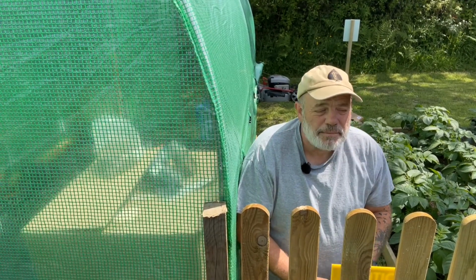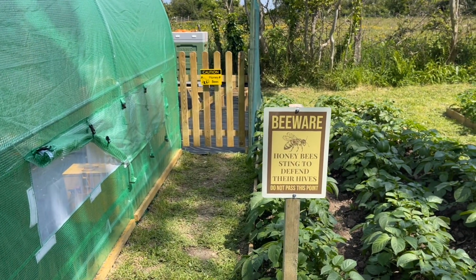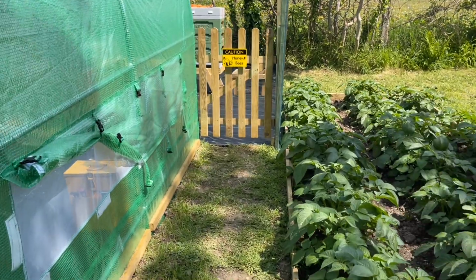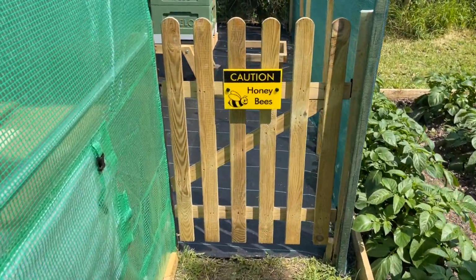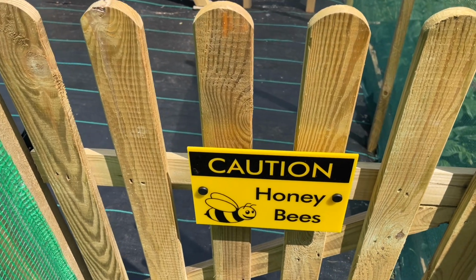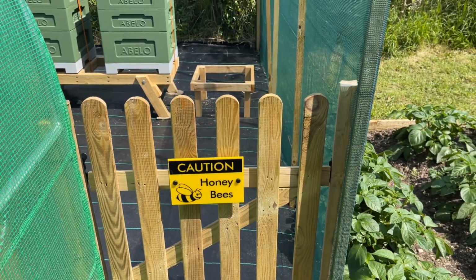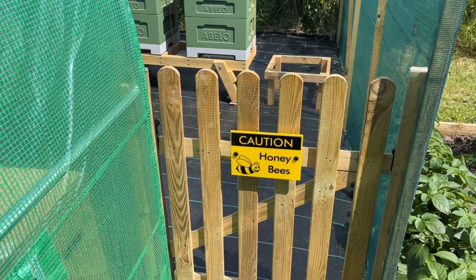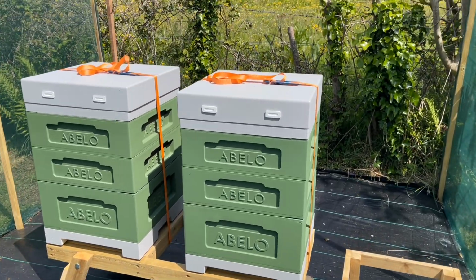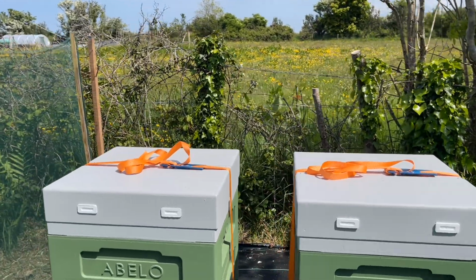There we are, done. I'll just show you now, guys. That's the apiary fully complete now. So as you walk up, you've got this beware honeybees defend their hives by stinging, do not pass this point sign. You come into here and then just put the caution honeybees sign up. And the way that's set there is, as you look down that, it just stands slightly proud of the gate, and it's waterproof and everything, so that shouldn't wash off. And again, that's it. Come into the area, and this is the apiary, which will be live on Wednesday.